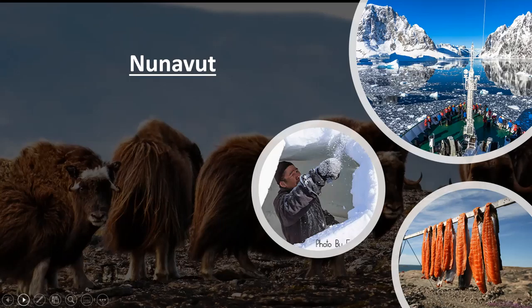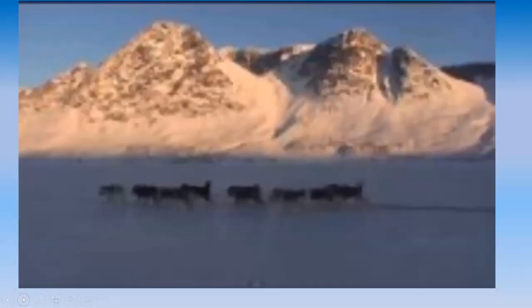Also on the right-hand side, Nunavut has no access except by sea or air. So that is one of the ships that takes you in through the glaciers, takes you into Nunavut. And also Arctic char, the people of Nunavut traditionally catch and sun-dry their char once they catch it. And it's a very popular food. Now I'm not talking too much of Nunavut because there's a video that I'm about to show you, and it's all about Nunavut, and I hope you enjoy it because it's quite informative.